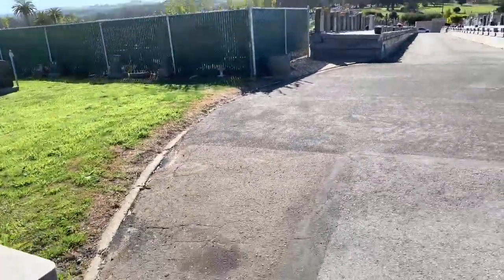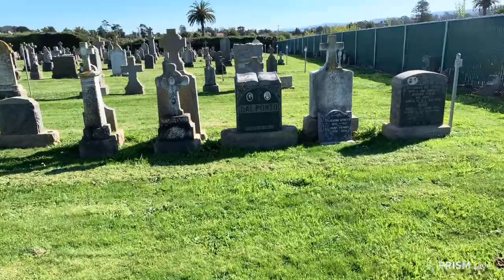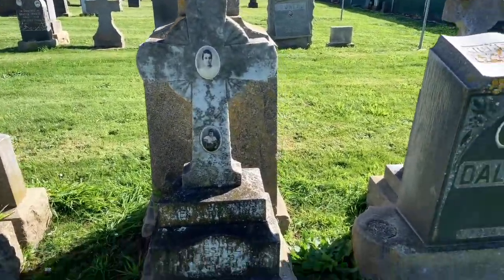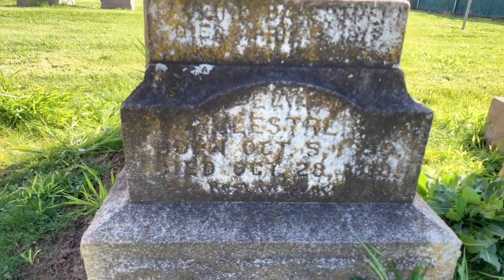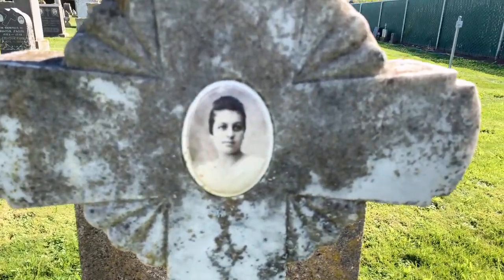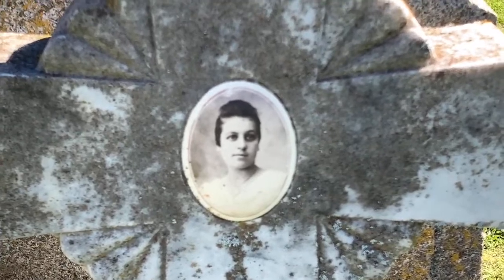Let's walk around though. Some of these old-time stones, man. God, I can't even read this one. I can't even make out the name on it. But they've got some interesting pictures. It's hard, these pictures aren't coming out too well. Let me try to zoom in on a picture, see if it comes out better. I'm on my cell phone, so we'll.